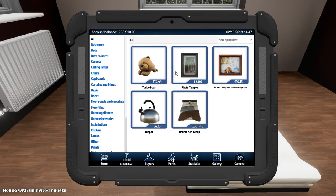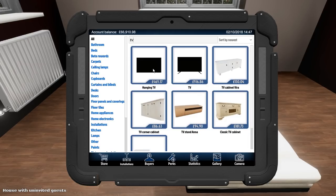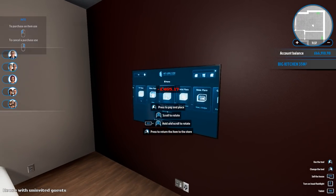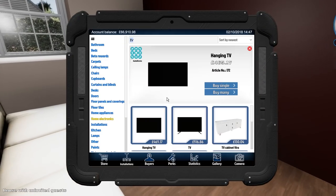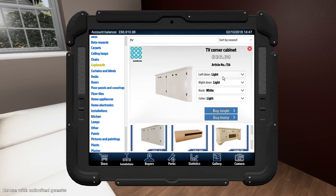So TV, television. Is it not under that? Is it under just TV? It is under just TV. So hanging TV, we can buy that and we can indeed put that on the wall. That is a little bit problematic, so we'll spin that round and we'll put it on the wall just there. Or do I want a table in front of it? I think a table might be a bit better. So we're going to go for a TV cabinet there.